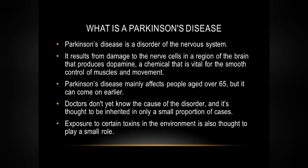Parkinson's disease mainly affects people aged over 65, but it can come on earlier. Doctors don't yet know the cause of the disorder, and it's thought to be inherited in only a small proportion of cases. Exposure to certain toxins in the environment is also thought to play a small role.